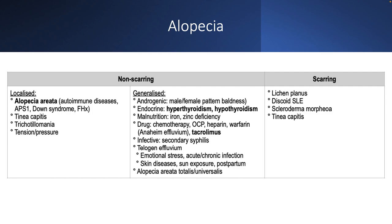Generalized, basically, endocrinal causes. I mean, for hair loss, most of the top differentials you should rule out is hypothyroidism, right? Hypothyroidism can also cause hair loss. And malnutrition, rarely. And drugs, commonly tacrolimus, other than the OCP and also chemotherapy drugs. Probably you did mention any over-the-counter drug. So some people may not consider hormonal pills as OCP. If you ask me, I would say she's also actually taking OCP as well. And infective causes, syphilis, not really.